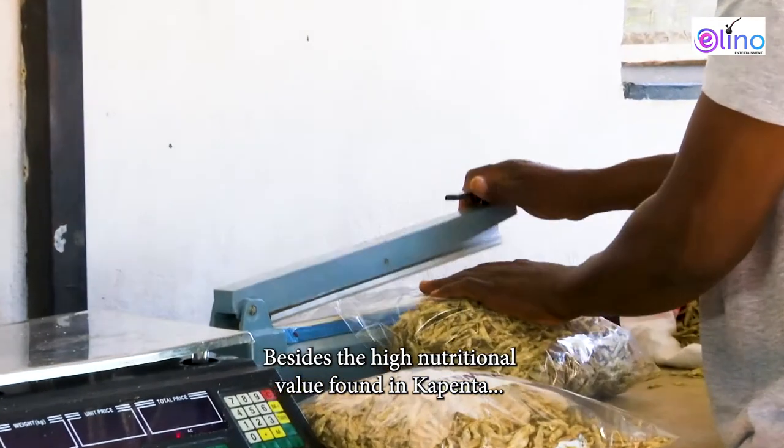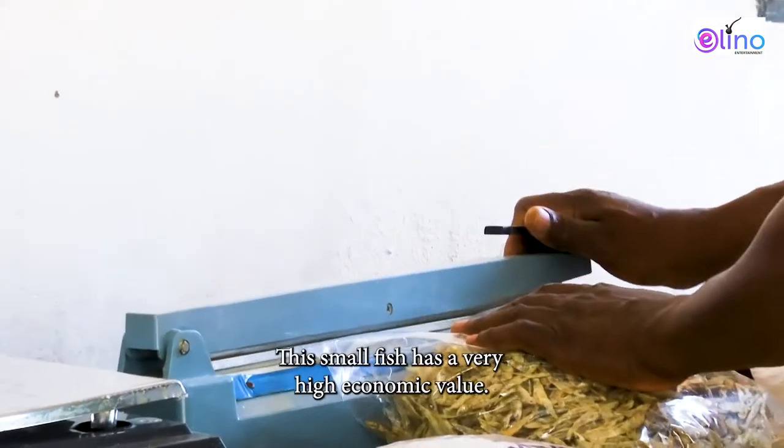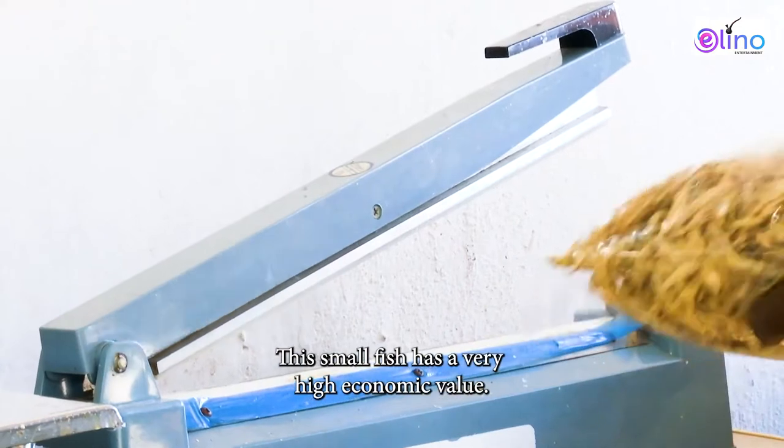Besides the high nutritional value found in Kapenta, this small fish has a very high economic value.